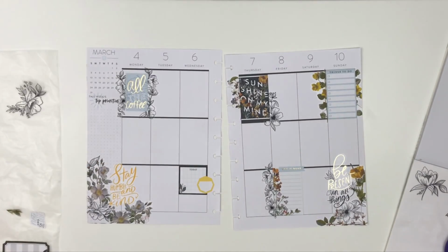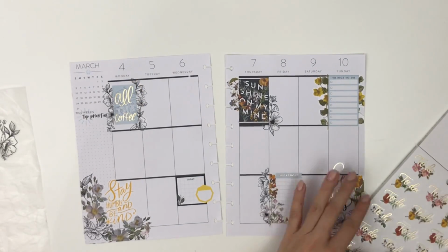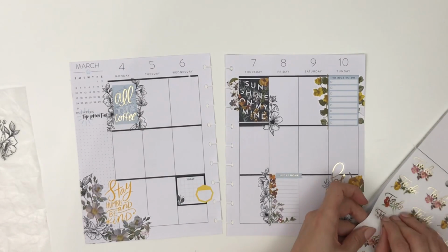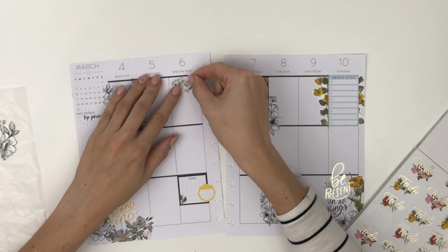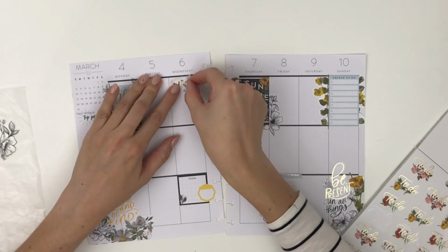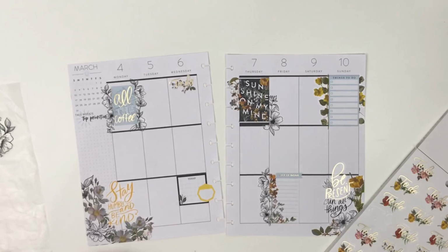Yay! Okay, one more corner here I've got to do. I need to fill in up on Wednesday morning. I say this all the time. If I feel like there's a spot missing, but I don't want to fill it in completely, I put in a to-do list with some bullets and it fills it without filling it. So this side needed just a little bit more. So here comes the to-do list.